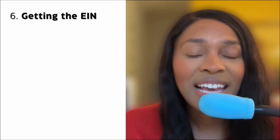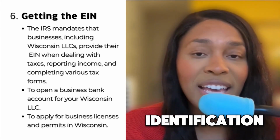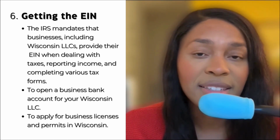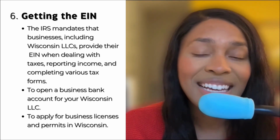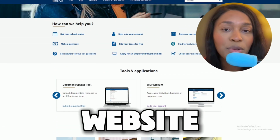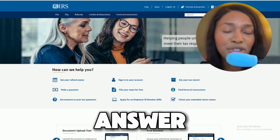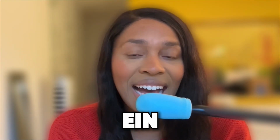And then for step 6, we have getting the EIN. EIN stands for the Employer Identification Number. This is like a social security card, but for your business. And so the business formation company can take care of this step for you, or you can go directly to the IRS website and get the EIN yourself for free. You just have to answer a few questions, and within the next 24 hours, they should give you your EIN number. Now it's time to take your operating agreement and EIN to the bank so that you can open up your first business bank account.